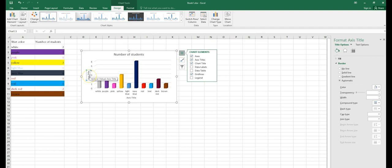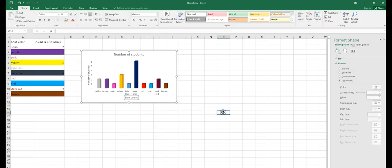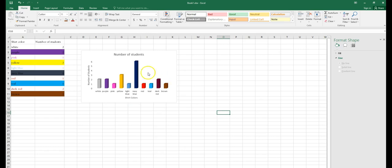So up and down. And now I can click and change these. So this is number of students. Number of students. And I'm going to click down here and, oops, click down here, delete those words and type shirt colors. If you want to edit this graph further, you can.